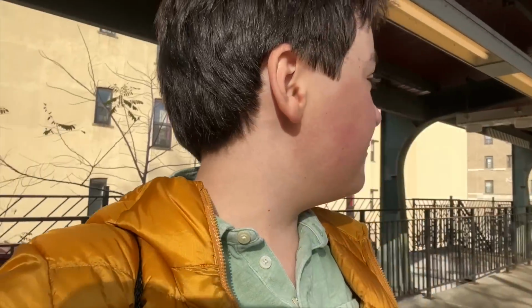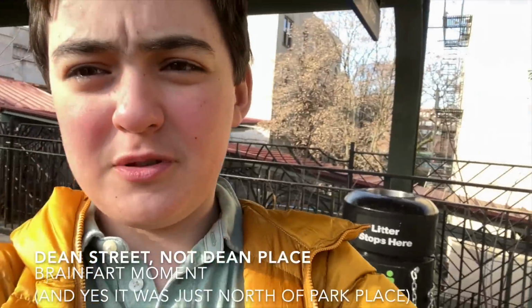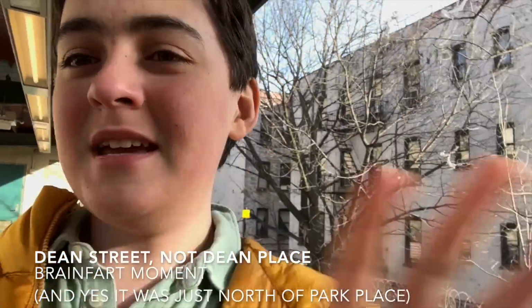Okay, so this station is basically the only station on the line that doesn't connect to something else. This line, as you heard in the history section, in the 90s had another station on Dean Place, which I think was just north of here, although I could be wrong about that. I'll put a text card. That closed when the line was rebuilt, but they kept Park Place open.